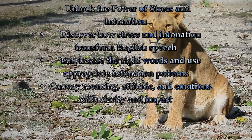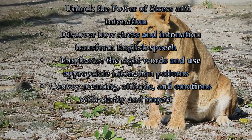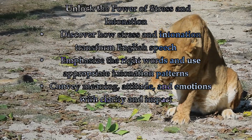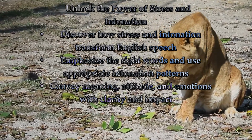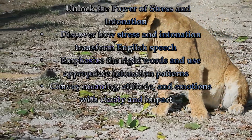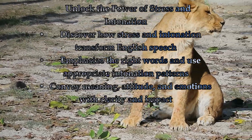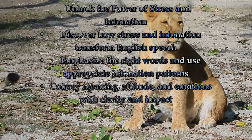Throughout this lesson, we'll practice identifying stress and intonation in example sentences and explore practical exercises to help you hone your skills. By the end of this lesson, you'll have a deep understanding of how stress and intonation work in harmony, and you'll be equipped with valuable tools to practice and master these essential aspects of English communication. So, let's dive in and elevate your English speaking skills to new heights.